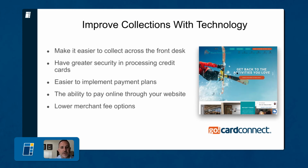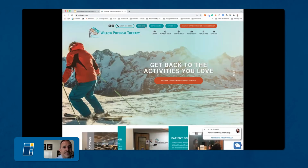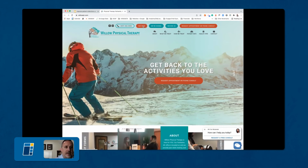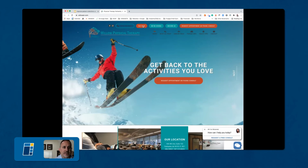Here's an example. This is Willow Physical Therapy, and you can see right on their website they have a pay now button. For any collections that are due after the fact, this is very much expected now from most people when they visit their doctor or anything like that. They expect an ability to pay online.